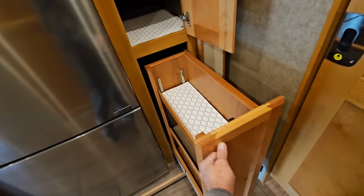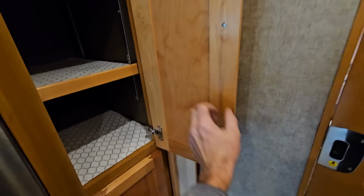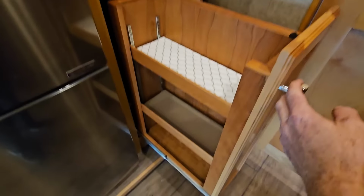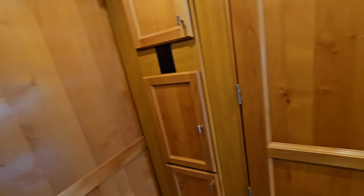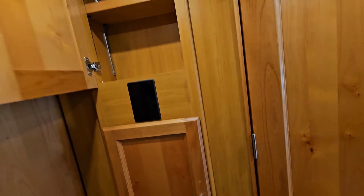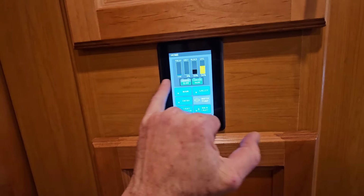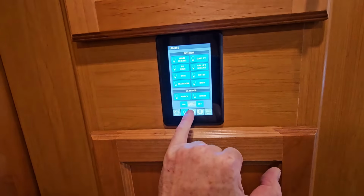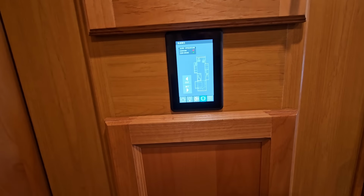Directly behind that will be the pantry area. It only has one pull-out section with adjustable shelving. And this is solid wood here. Even the construction on the pull-out was solid wood. Now across from there will be the hallway with more pantry storage with adjustable shelving and the one-touch control for the entire coach. It gives you your monitor panel, your light control, vent control, and this is where you control your bedroom slide outs.